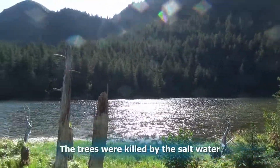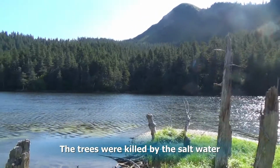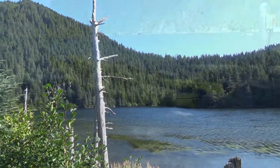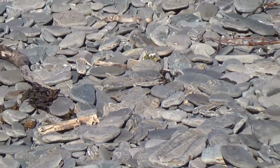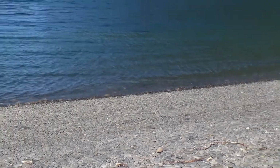Out back is a lake. The salt water has killed these trees as it has inundated this lake, and now it is salt water instead of fresh water. Down on the beach they're getting some sea kayaks ready, and this beach is made of rounded stones, as you can see here.